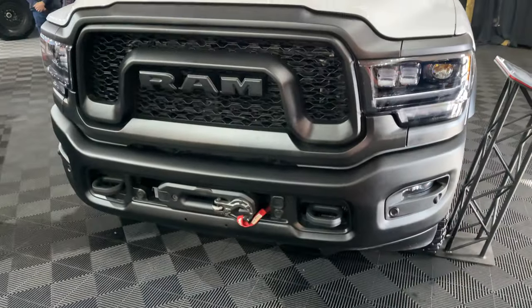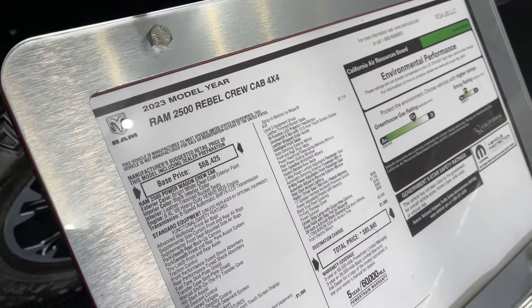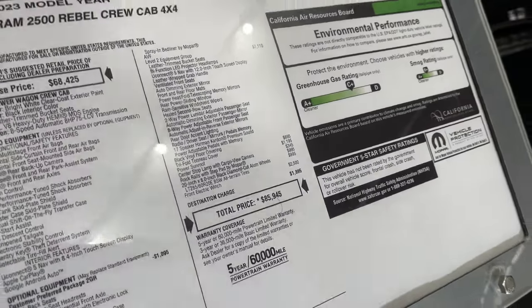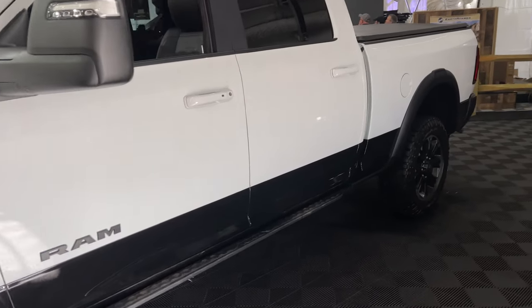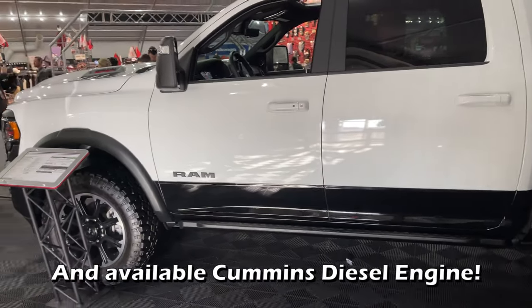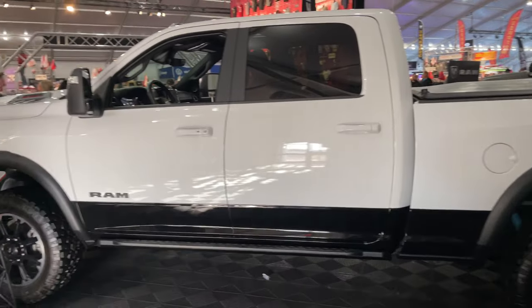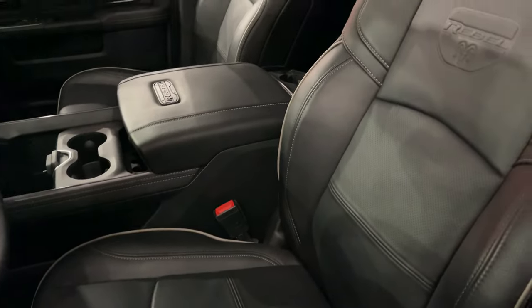This may look like a power wagon, but it is not. The Ram 2500 Rebel. It's like a power wagon without the front locker. Kind of confused really as to why they came up with this. I mean, it costs more than a power wagon. Basically just a trim level.